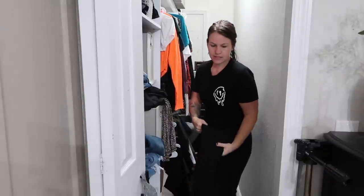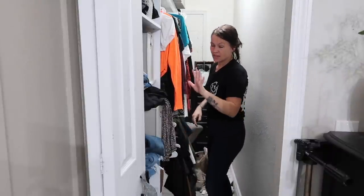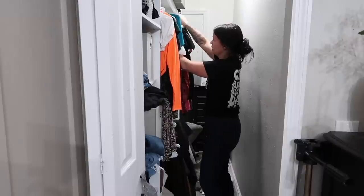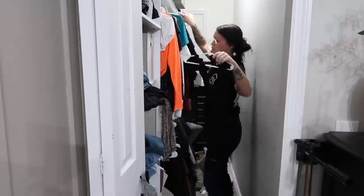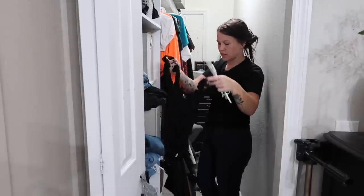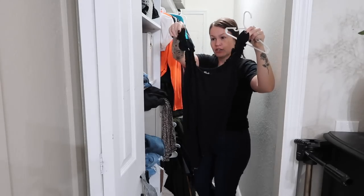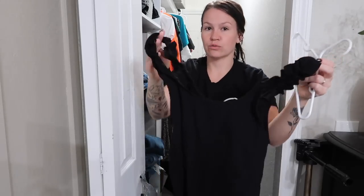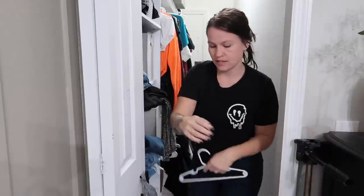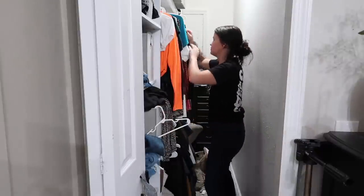All right, we'll start with these. I don't love those jeans, and I recently got new black jeans, so we'll start with those. Okay. This top is super cute, but it's not my favorite. And every time I wear it, I feel self-conscious in it. It's like a bodysuit with these really cute ruffle sleeves. Like I said, it's very cute. It just doesn't fit my body shape that well, so we're gonna go ahead and give that one away.